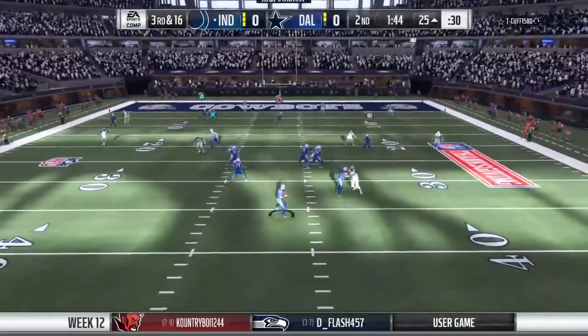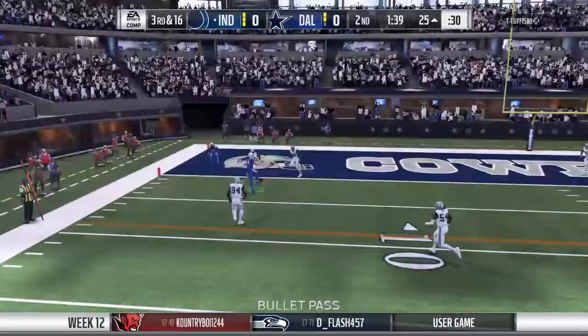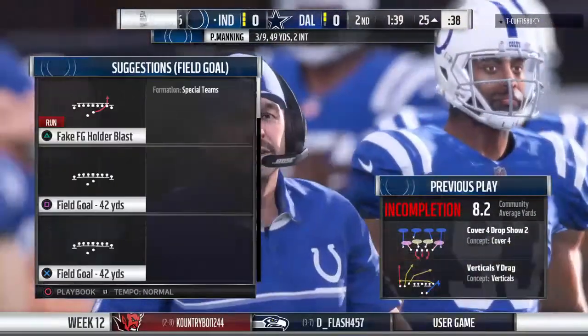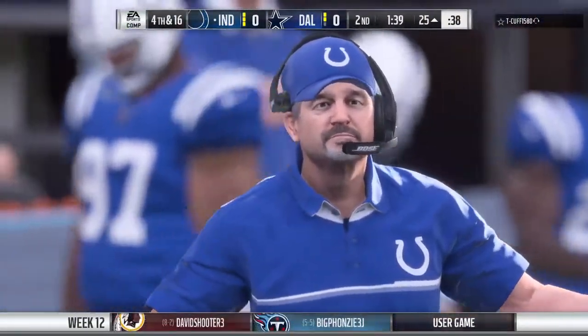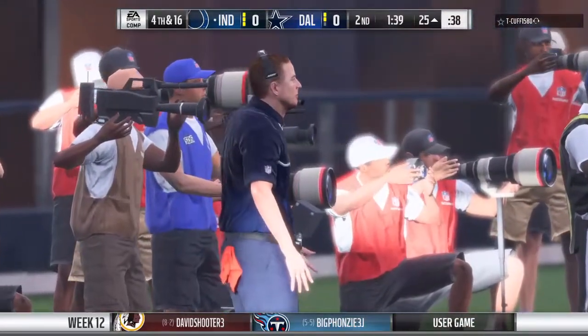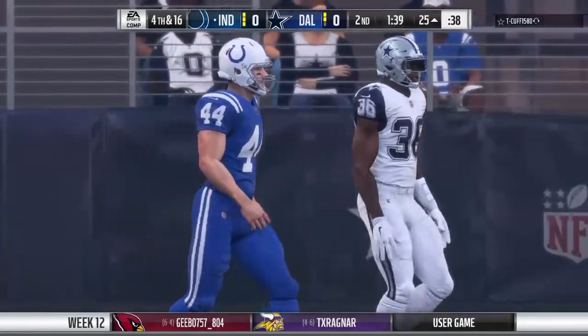Now on 3rd and long, they'll look to throw. And incomplete. The contact made the ball roam free and brings up 4th down. Coverage was very good that time. A nice job to smother him as the ball arrived, and that ensured an incomplete pass. And it keeps 6 points off the board.